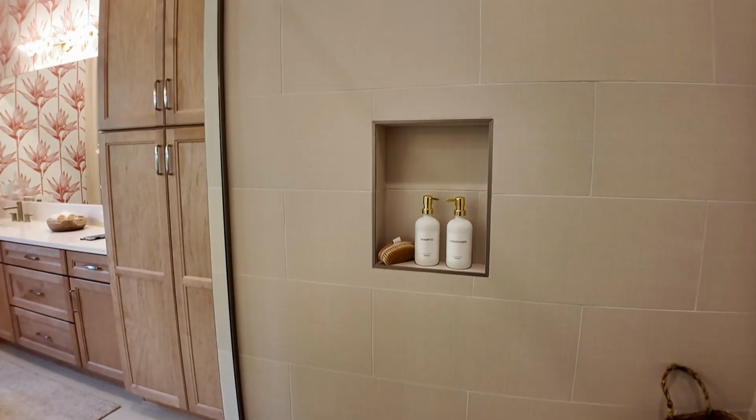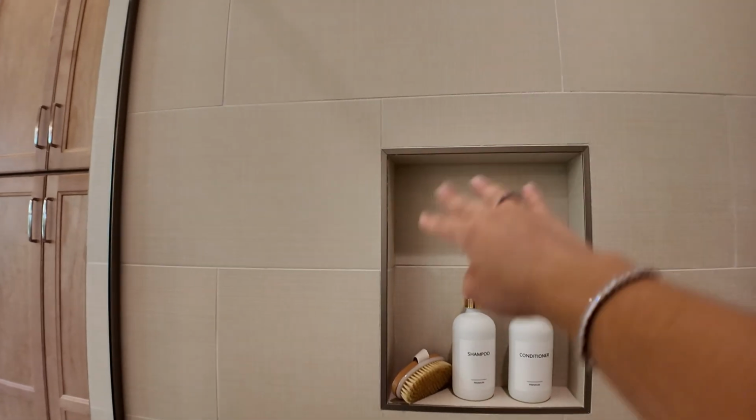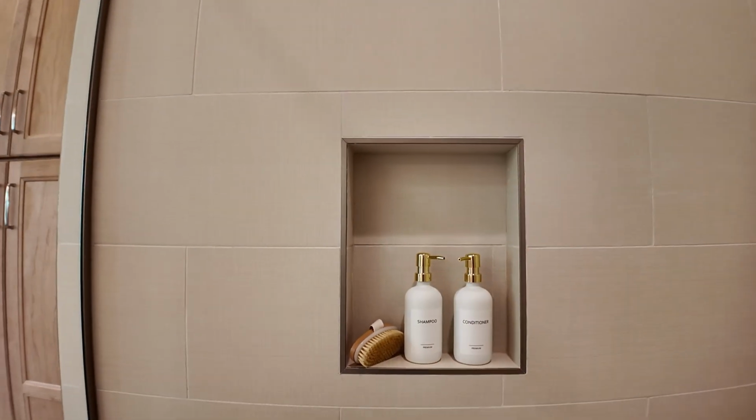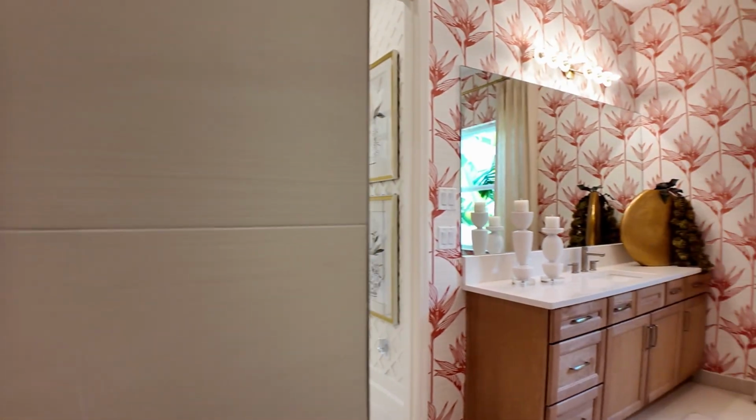If you want to know who those builders are, I will definitely tell you. So reach out to me. So you have the little built-in niche right there for all of your shampoos and your little toiletries, and it's just a really stunning space overall.